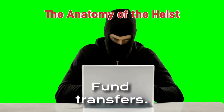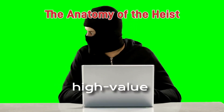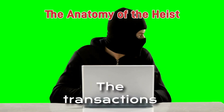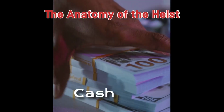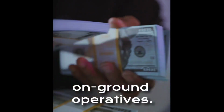3. Fund transfers. Once inside the system as admins, the hackers scheduled multiple high-value transfers to mule accounts across the globe. The transactions were cleverly split into smaller chunks to avoid detection. 4. Cash outs. The funds were quickly withdrawn from ATMs in different countries, coordinated by a network of on-ground operatives.